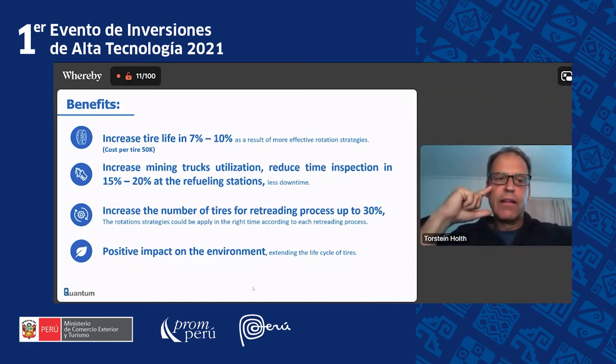No, actually we're using Wi-Fi now. The sensor transmits through Wi-Fi to the gateway. From the gateway, it goes with LTE, the 4G that most of the mines have. And if the mine has a Wi-Fi mesh, we connect with that one. That's what we do.